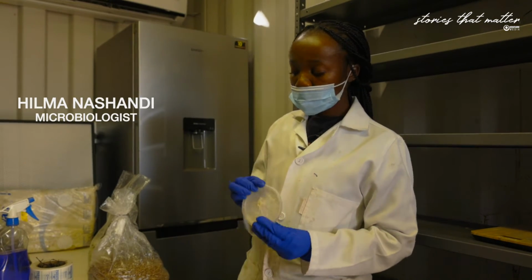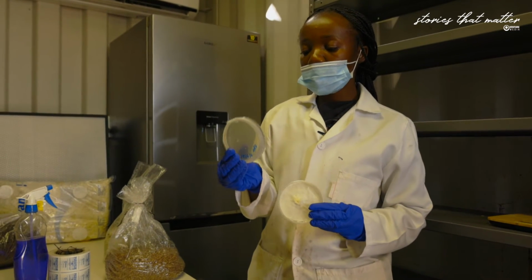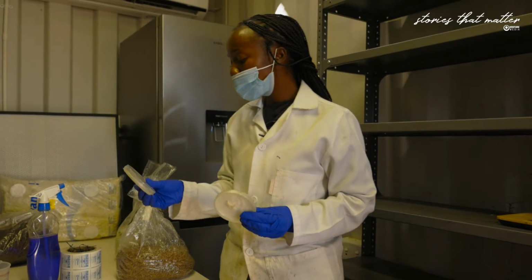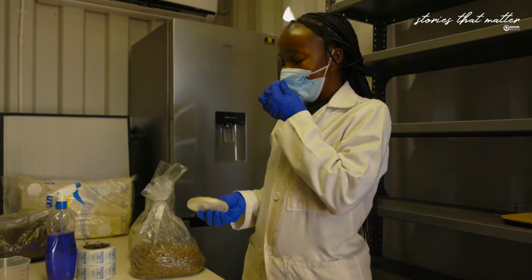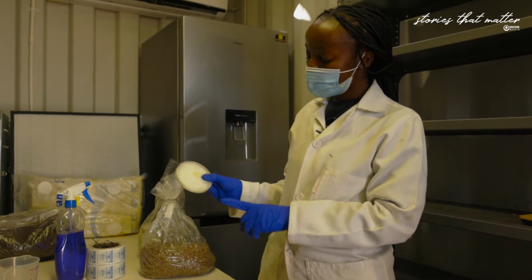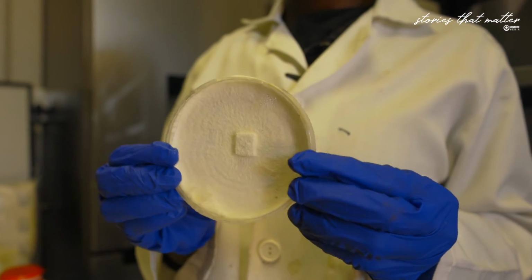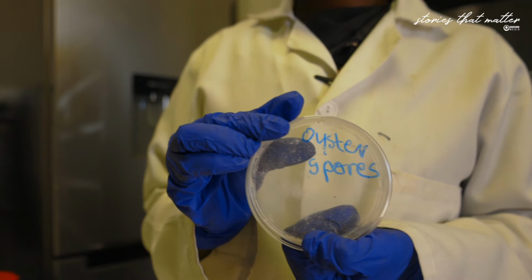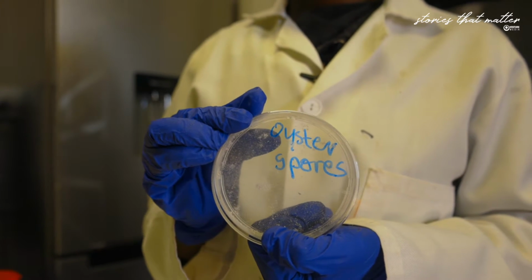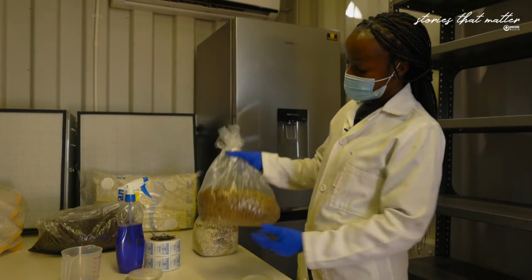So we take a tissue culture, we place it on an empty agar like this, and then we incubate it at room temperature, and then we let nature do its thing. So when you see a fully colonized plate, it will look whitish like this. Mycelium grows like a cottony texture. So from the pure cultures, we then incorporate the pure cultures into the spawn grains.